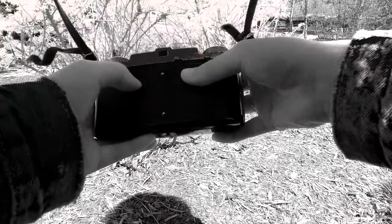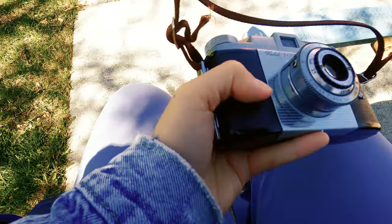That's the beauty of film, where you can just enjoy the process. Now, what would it look like at 200? Let's give it a shot!